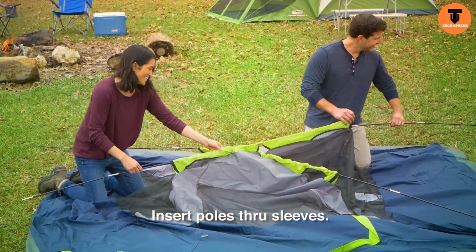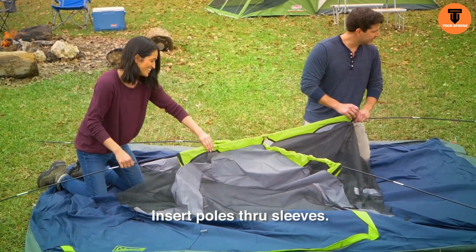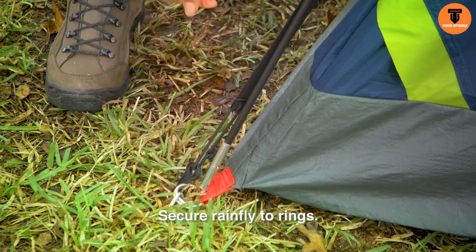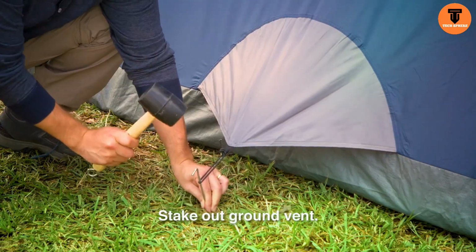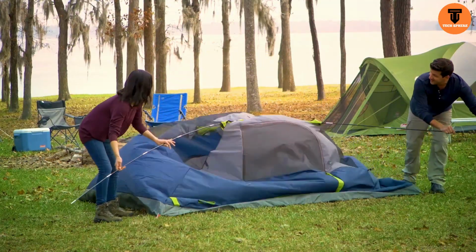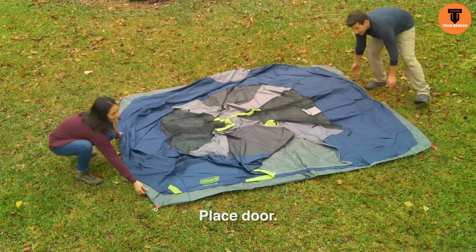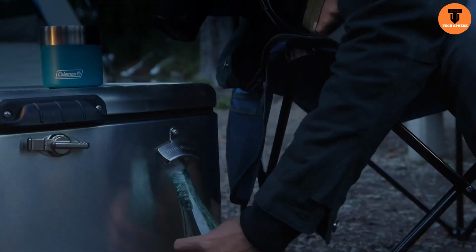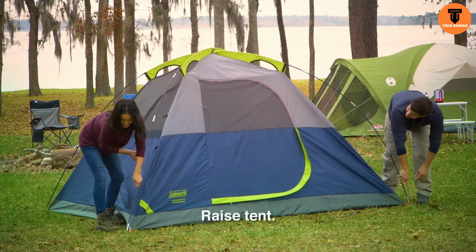1-year warranty. It stands up strong against wind and rain, but packs down light enough to throw in the trunk without fuss. The dome shape also adds extra stability, which is perfect if you're camping on open ground. While it's not built for long backpacking treks, the Coleman Sundome shines for casual campers and families who want a quick, no-nonsense shelter that performs well.